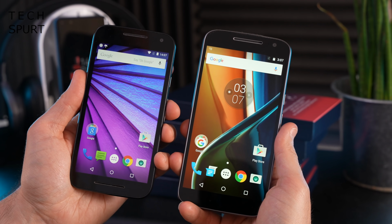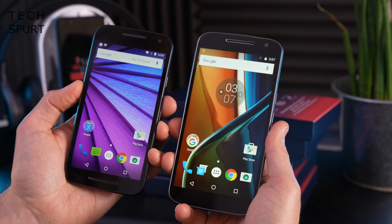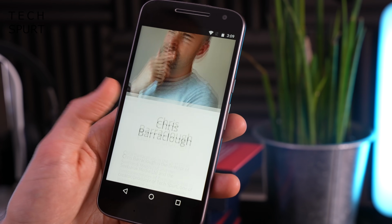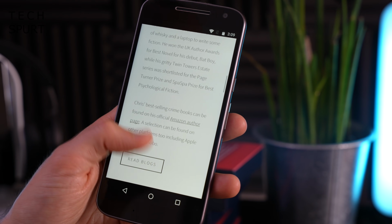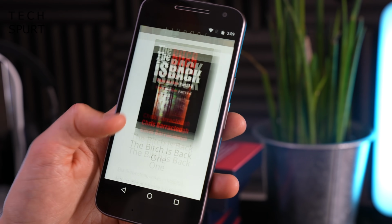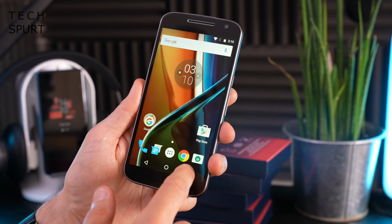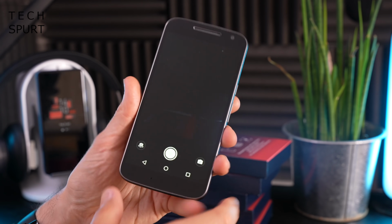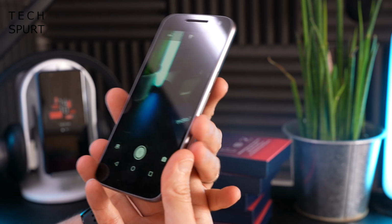So as you can see there, quite the size difference between the already fairly hefty Moto G3 and the absolute behemoth Moto G4. But that size boost was at least matched with a full HD resolution screen, so everything stayed nice and crisp whether you are watching videos, checking out your photos, whatever you're up to. The Moto G4 was powered by the Snapdragon 617 chipset, so everything stayed nice and nippy, helped along again by the vanilla Android action.